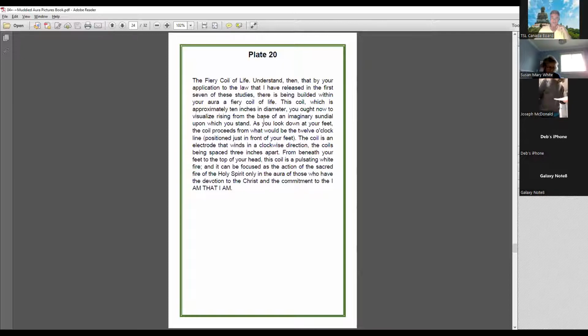This coil, which is approximately 10 inches in diameter, you ought now to visualize rising from the base of an imaginary sundial upon which you stand. As you look down at your feet, the coil proceeds from what would be the 12 o'clock line, position in front of your feet. The coil is an electrode that winds in a clockwise direction, the coils being spaced 3 inches apart. From beneath your feet to the top of your head, this coil is a pulsating white fire, and it can be focused as the action of the sacred fire of the Holy Spirit only in the aura of those who have the devotion to the Christ and the commitment to the I am that I am. This is powerful, important instruction that is so easily overlooked by people who glance at color plates and don't really study the notes that accompany them.